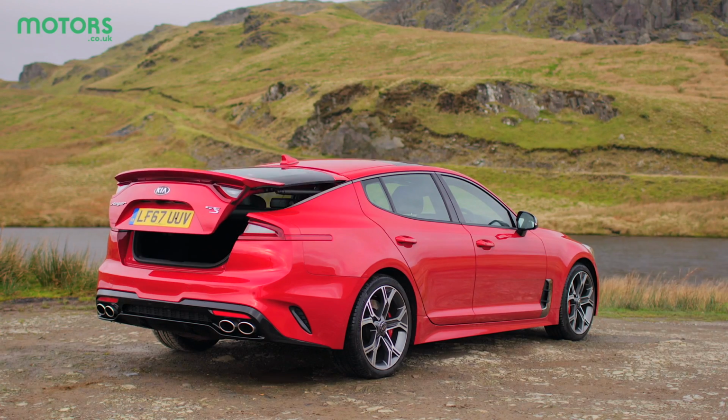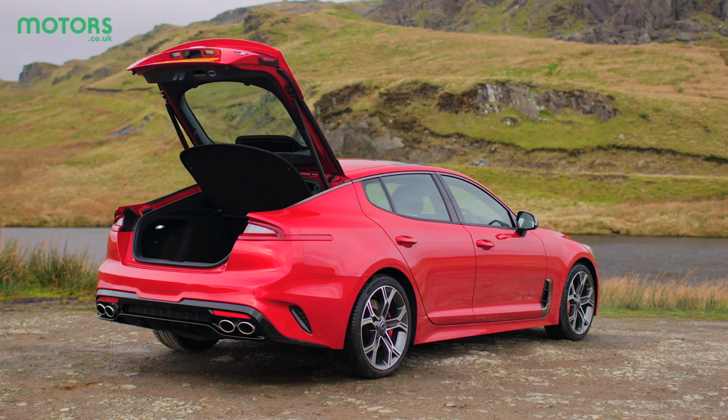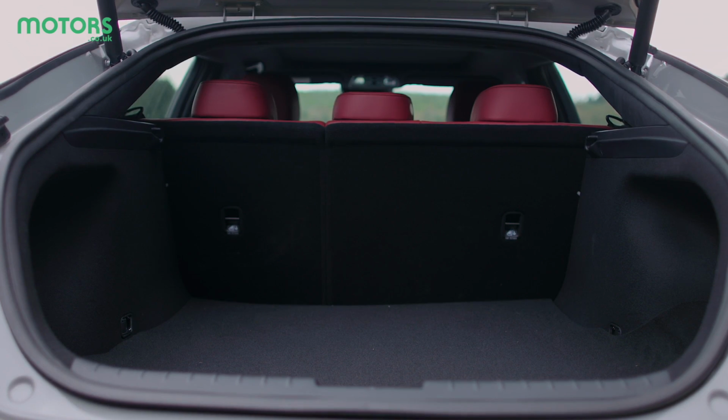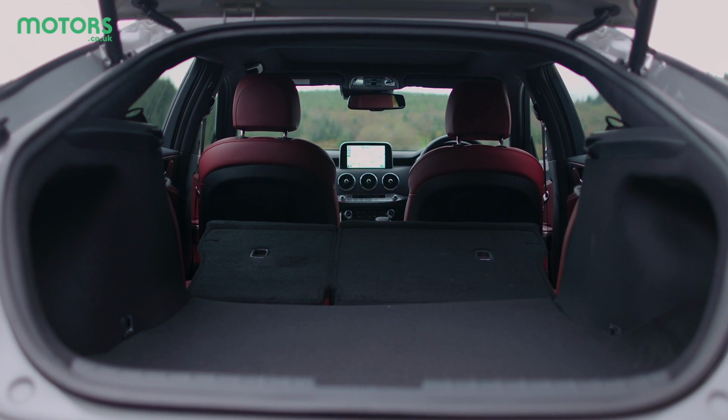Because it's got a hatchback style boot, practicality levels are pretty high for the Stinger. There's 406 litres of boot space to be found here, and though that's somewhat under the 480 litres you'll find in the Audi A5 Sportback, it's more than enough for a few weekend bags and plenty of shopping. You can of course lower the rear seats to extend the load area too.